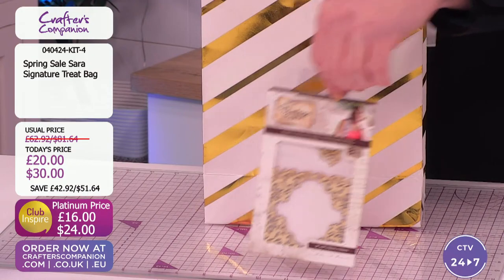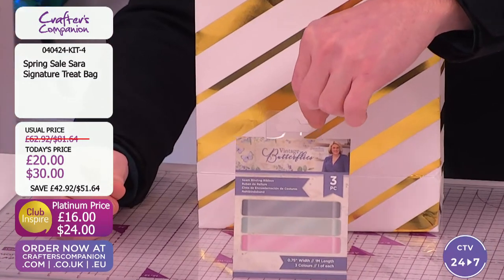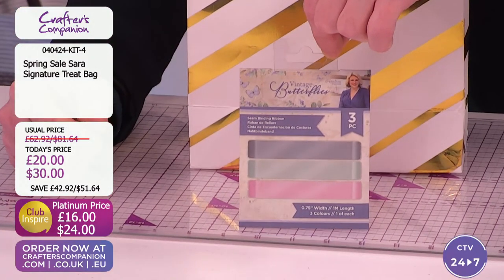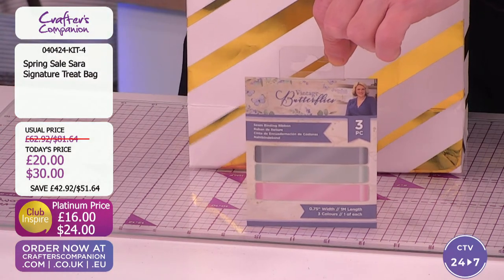Then you're getting some seam binding ribbon here. It was originally from your vintage butterflies. Three reels there, 1 meter in length for each of these. You've then got your purple, your green, you've got your pink as well, free.